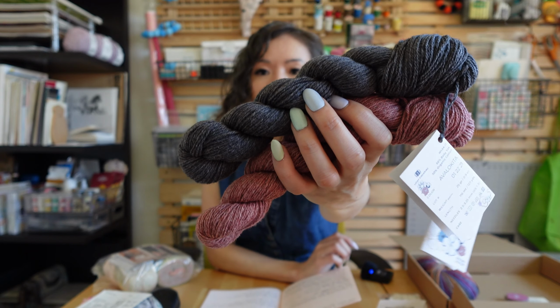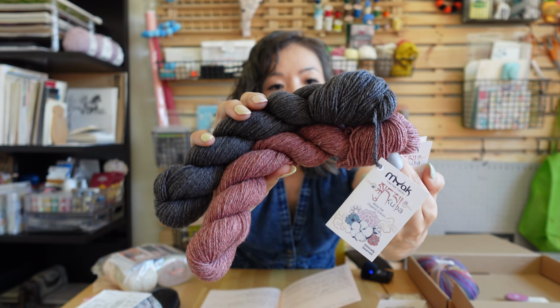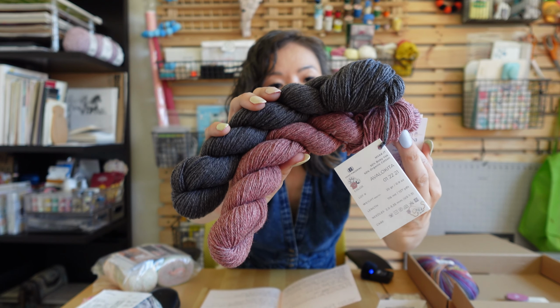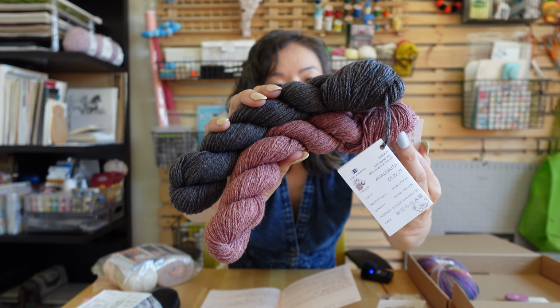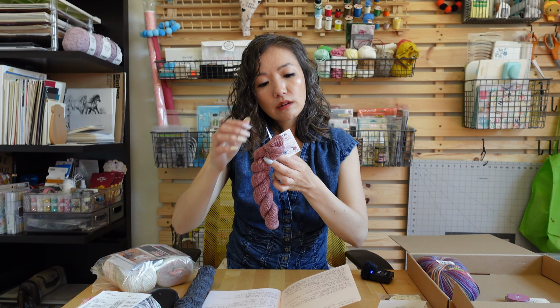This gray and this red. Oh, I remember why I bought this one, because I never saw it before. It was from Baby Yak. It's 50% Baby Yak, 50% organic cotton, light fingering weight, 25 grams, 116 meters. It's from Tibet. 100% traceable.